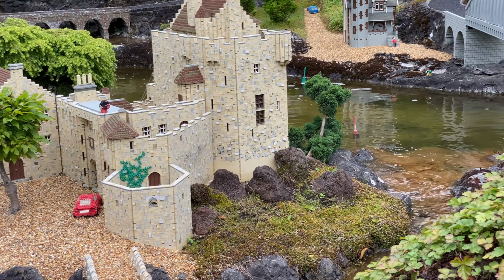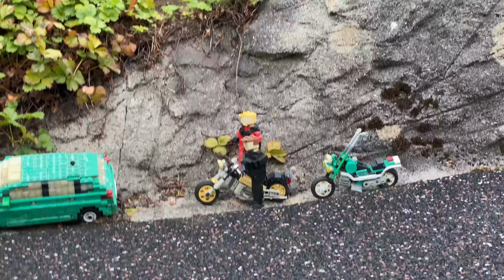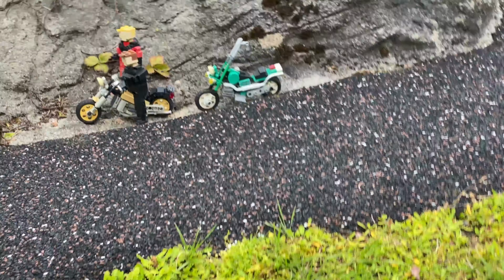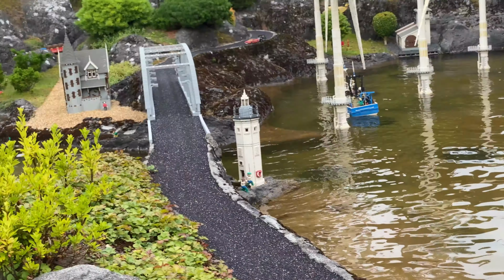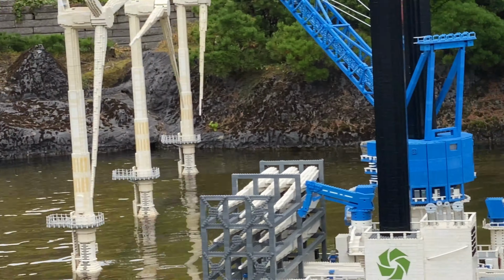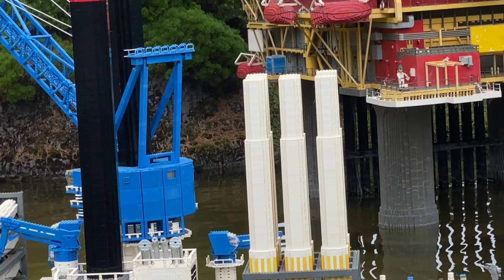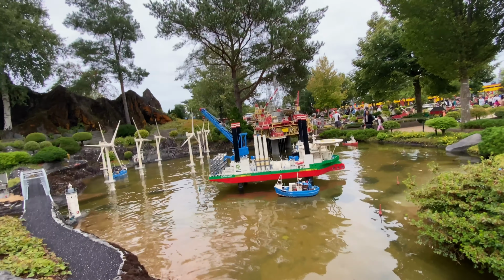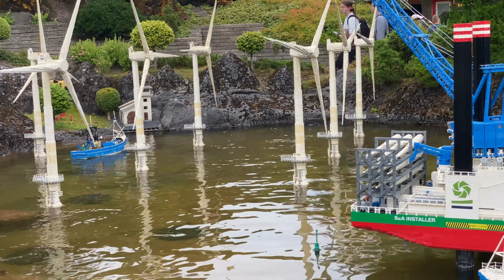And here we can see a little, I believe, castle in beige. Really nice. And this looks like a Fast and Furious scene. I don't know why. And these ships are so nice here in the shipment area. And just look at that. Oh no. Those are so great.